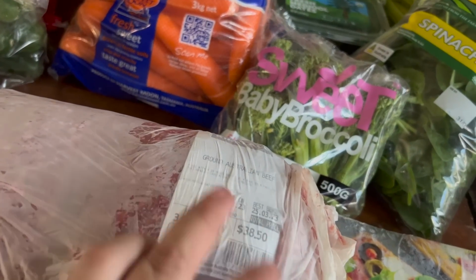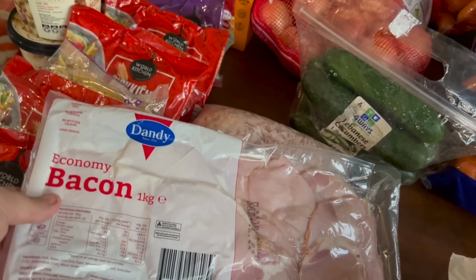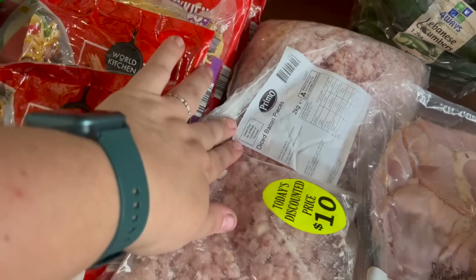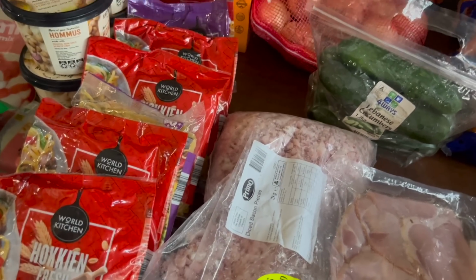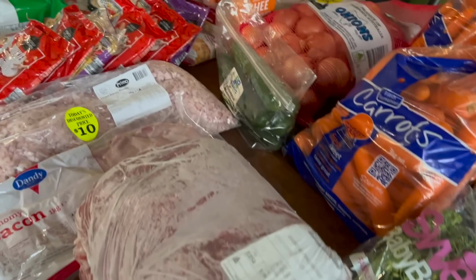I also got 2 of the beef mince. It's still $9.99 a kilo. They're about 4 kilo lots, so about 8 kilos of mince. I got 6 of the cheap economy bacon. This was $6.99 a kilo at the butcher. And they also had this clearance bag, 2 kilo bag of diced bacon pieces for $10. So I grabbed that because that can be used for a lot of things as well. And I grabbed 2 packets of puff pastry that we always buy. I think I got everything in that table.